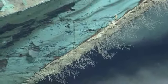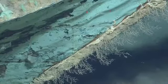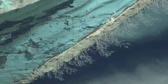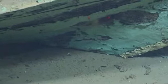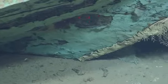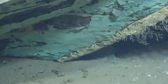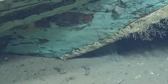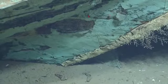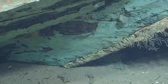Could we pan down just a little bit more to where the over, perfect, and back to the right, just a skosh, right there. Thank you. Is that wood? Yeah, that's wood underneath where the copper is peeled away. Huh. See how it's what? The crack?